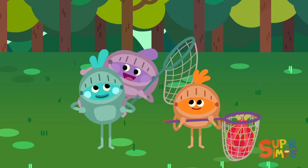Hear that? The ringing bell peppers are ripe! You know what that means, Bumble Nums. It's time to pick them.